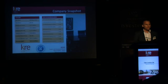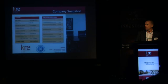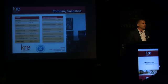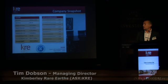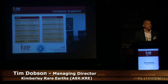Top 10 shareholders there, a fairly retail register that we have. The number one shareholder is Navigator Resources. That's for a reason. That was the company that spun this project and company out. Out of the listing, they got stock in the company and kept 9% of it and did an in-specie distribution of the rest to their register.